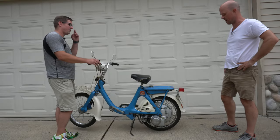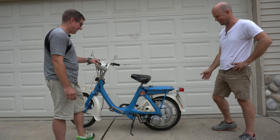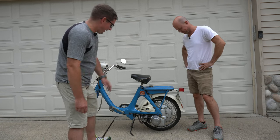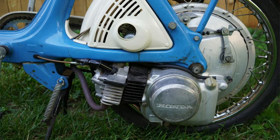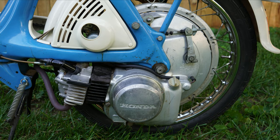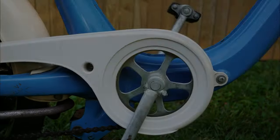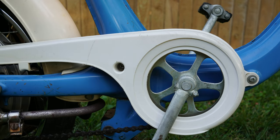All right, so you drug me out here, you got me mic'd up. Tell me what you think is so cool about this thing. Well, for starters, the engine and the wheel unit, it's all self-contained. It's all one unit, engine, transmission, right on the rear wheel. So you've got no drive chain. Your only chain here is on the pedal mechanism. Everything else is contained within.